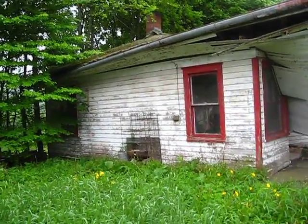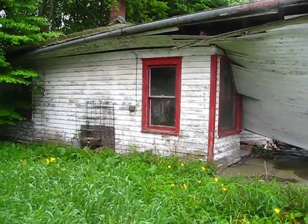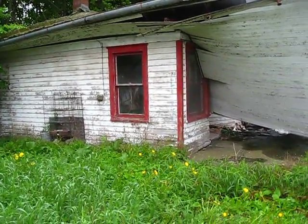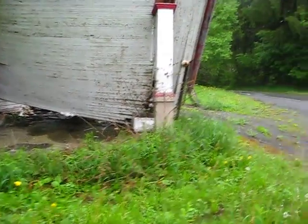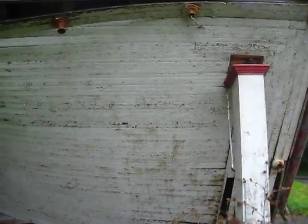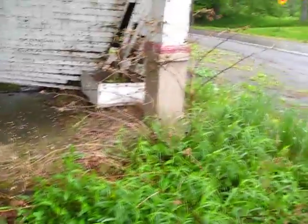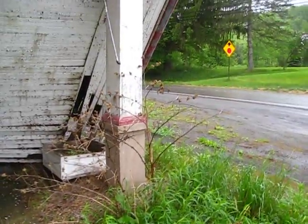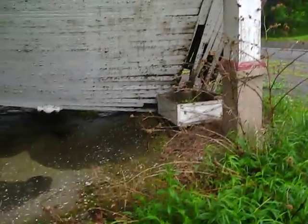Okay, here we are at an abandoned gas station in rural New York State or Pennsylvania. I'm not sure at this point. We're kind of lost, but we're enjoying being lost, because I get to find all these old interesting places. Unfortunately, I missed this one a little. It's collapsed now, but that's okay.